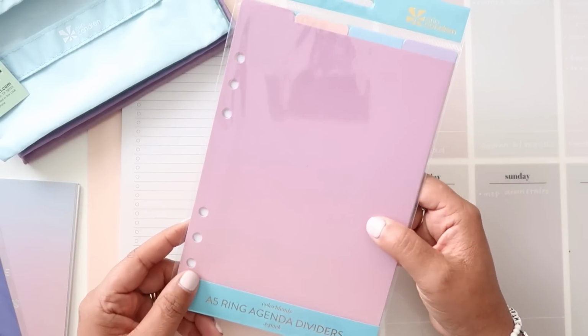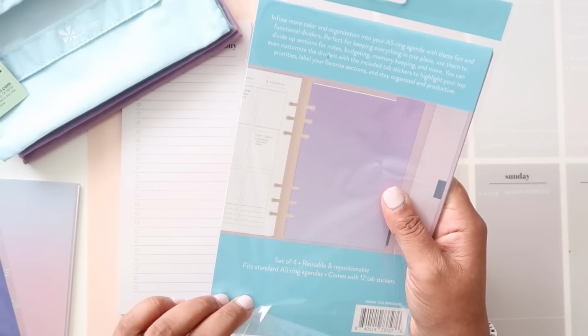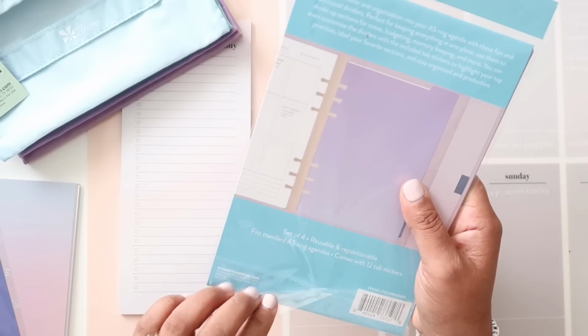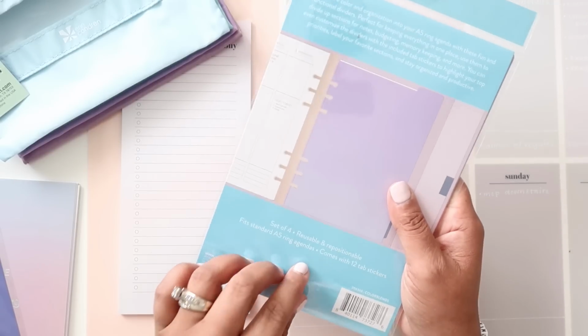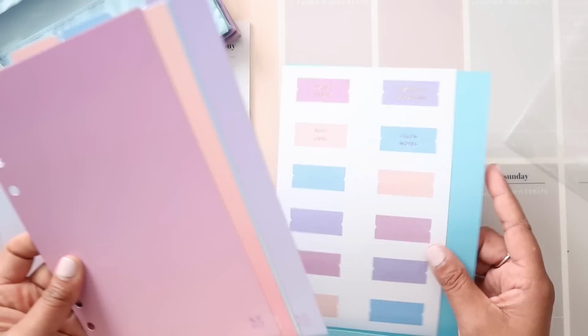Next up, I thought that this was really interesting, and maybe it was a logistical reason, but I'm not really sure why this wasn't available at launch time. But these are the new reusable and repositionable set of 4 A5 ring agenda dividers. I think that this is really neat. This is my first time taking them out of the package.